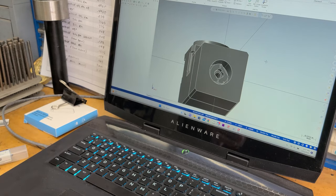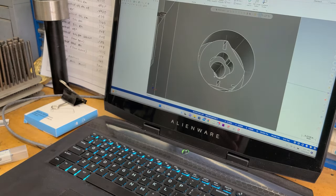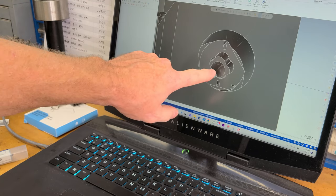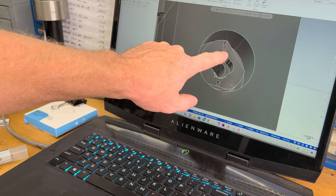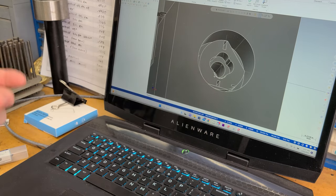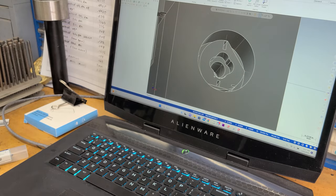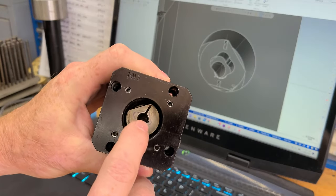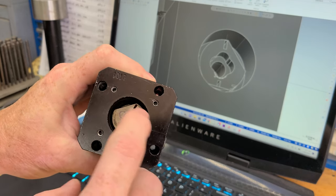And I can zoom in on that. It's really, really going to be simple. You can see it right there. It's gonna be really, really simple. Just probably gonna do some sort of a contour with maybe a ramp. Just ramp this down in, because you know, we've already got a bore. All we're doing is just taking the edges in that four leaf clover pattern.